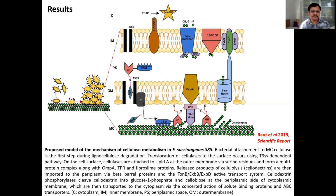With this study, what we found is that we quantified a large number of membrane proteins that are regulated or abundantly found in cellulose-grown cells. Based on that data, we propose the mechanism of cellulose degradation in Fibrobacter succinogenes. You can see that many things happen when they degrade cellulose compared to glucose-grown cells. A number of proteins were upregulated or found in high abundance in cellulose-grown cells. We found a novel secretion system involved in cellulose degradation, which we saw for the first time involved in cellulose degradation. That is the T9SS secretion system.